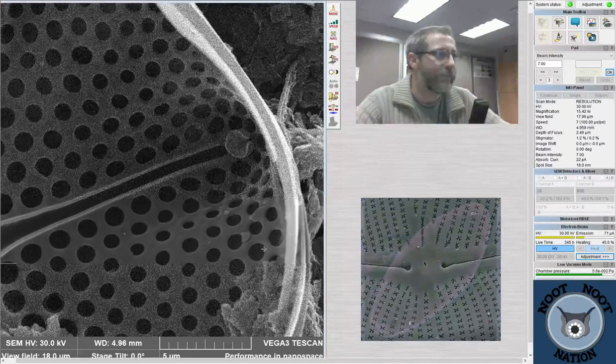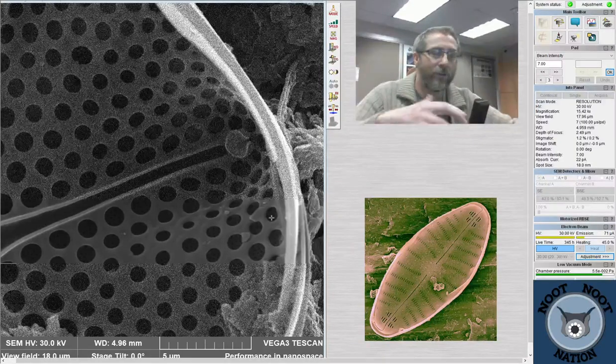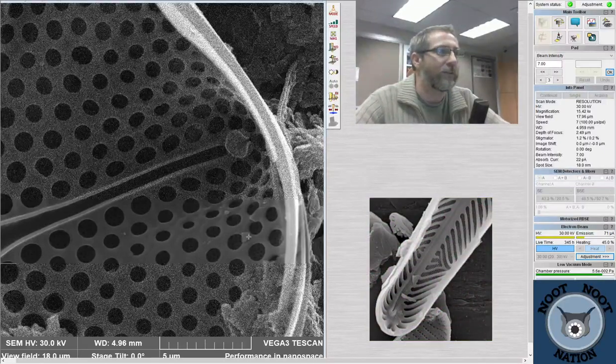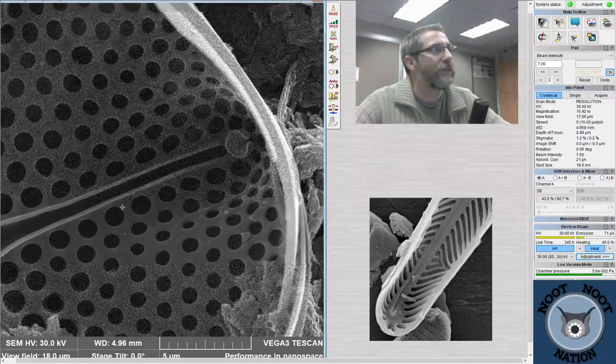But you can clearly see here all the little holes. And if we were looking at the outside of the diatom, because this is the inside, those little holes would be what would be on the outside of each one of these. So it'd be like a little sort of network of these, a bunch of little holes all on the valve face.